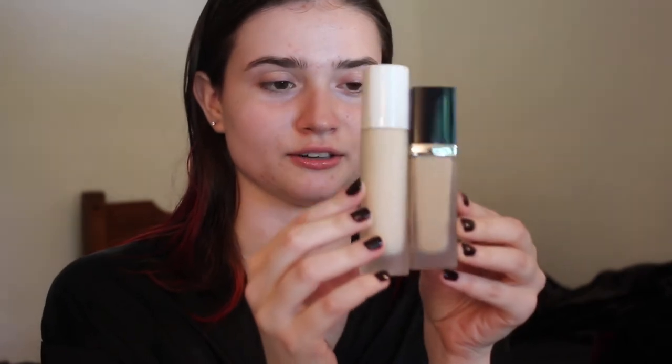Like, this one is obviously a lot lighter. So I tried mixing these together, and I applied that, and I actually was starting to like it. I applied a lot of moisturizer that morning. I applied it with the brush and then used a beauty blender to blend it out. And I liked it better, and that's what I've been doing for the past few days to test it out. And I have been liking it.